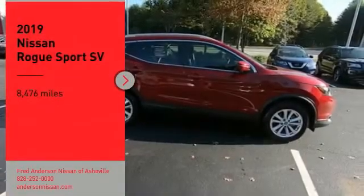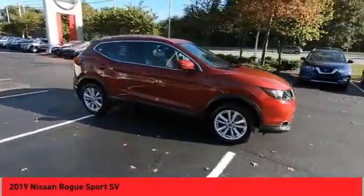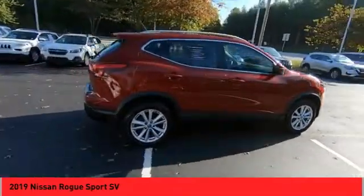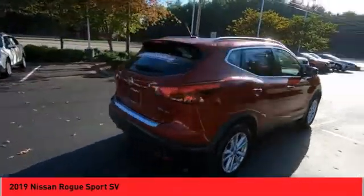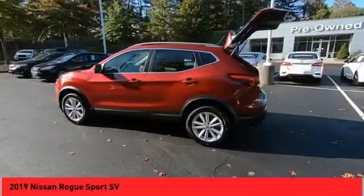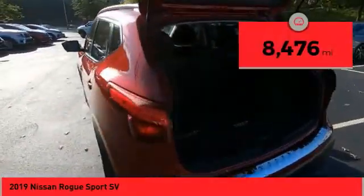Make a great choice today with the 2019 Rogue Sport. The Nissan Rogue Sport is a subcompact SUV that provides all the functionality. A smooth ride, lots of cargo room, and a roomy back seat is a recipe for a pleasant traveling experience. This vehicle has less than 9,000 miles.